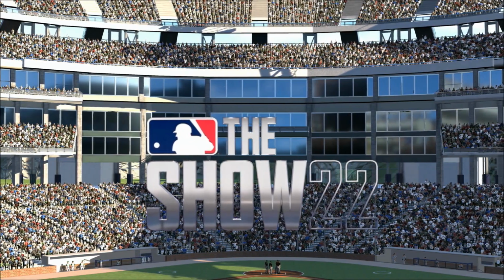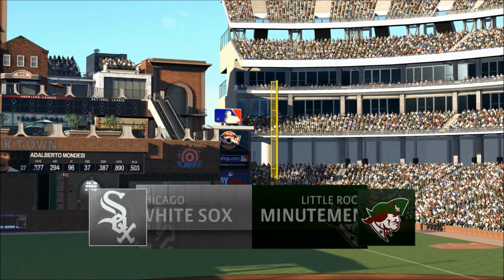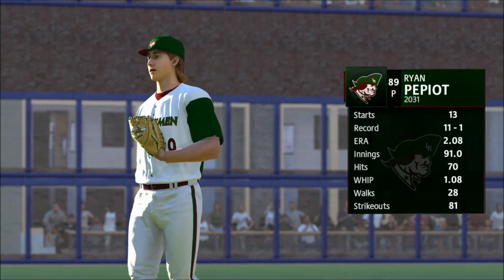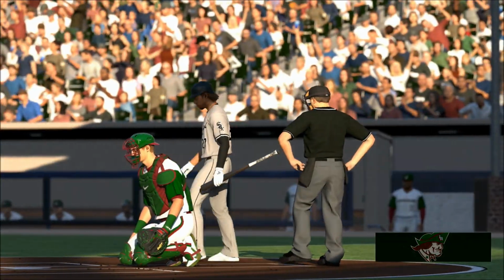And welcome into the ballpark. Happy to have you with us. We've got a perfect night for baseball on the show. It's the Chicago White Sox taking on the Minutemen. First pitch moments away. And on the mound in this one, Ryan Pepiot.